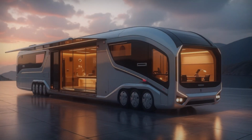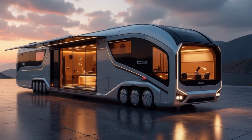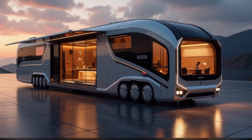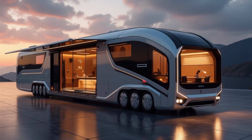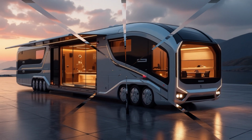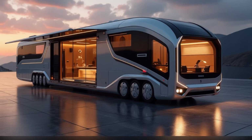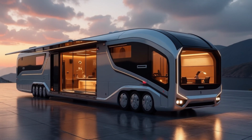Coming in at number 2 is the AI-powered smart kitchen, designed to make cooking easier than ever. This futuristic setup uses sensors and intelligent assistants to suggest recipes, control appliances, and even prepare meals automatically. Road trips don't mean fast food anymore. Now, they mean 5-star dining, wherever you're parked.